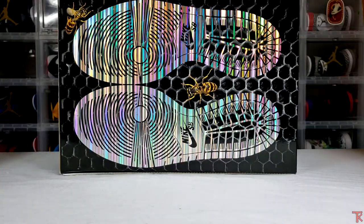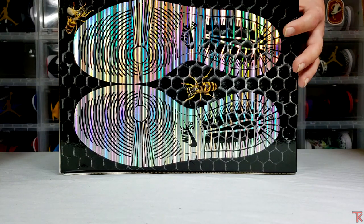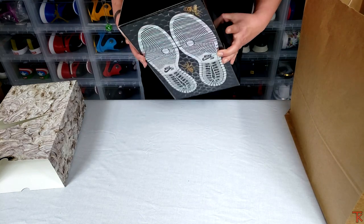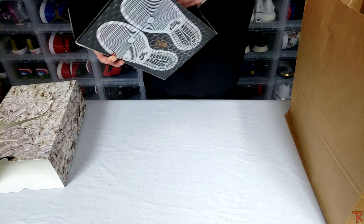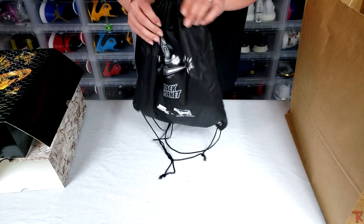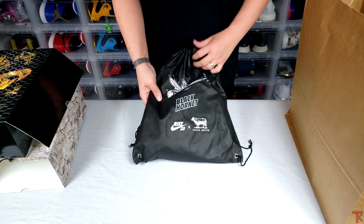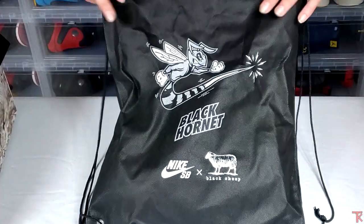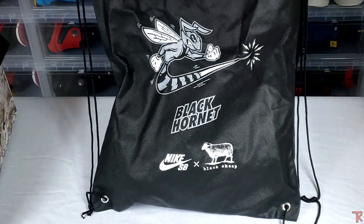And underneath it, you have the same design that's on the back of the t-shirt that I got. Here's a picture of it. But these are more of an iridescent kind of feel to go along with the actual sneaker. So you get into this box, you get a special backpack, with these long straps on it, and it's got the black hornet, it's got the actual hornet, Nike SB, black sheep, all that goodness.